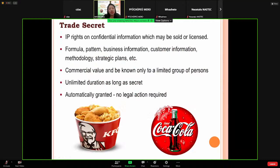Next is trade secret. So trade secret is an IP right that is confidential information which may be sold or licensed. It can be a formula, pattern, business information, customer information, methodology, strategic plans, etc. It has a commercial value and is only known to a limited group of persons. It has no time bound, it's of unlimited duration as long as it's a secret. And it is automatically granted, no legal action required.